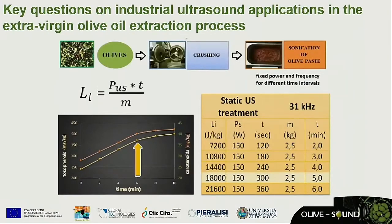The first results of the research defined two important key factors for the design of the industrial plant. The first one is to define the frequencies most suitable for an effective cavitation. So we chose around 20 kilohertz. The second one is to calculate the specific energy necessary to achieve the desired effects in a sustainable manner.